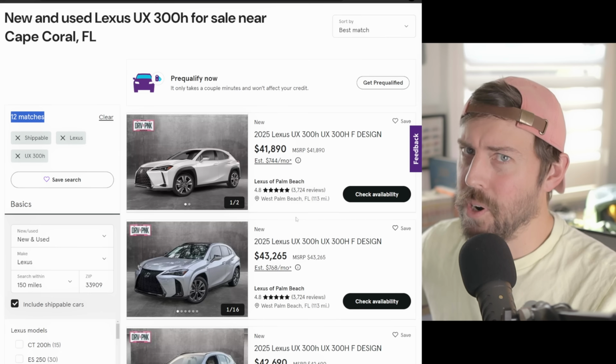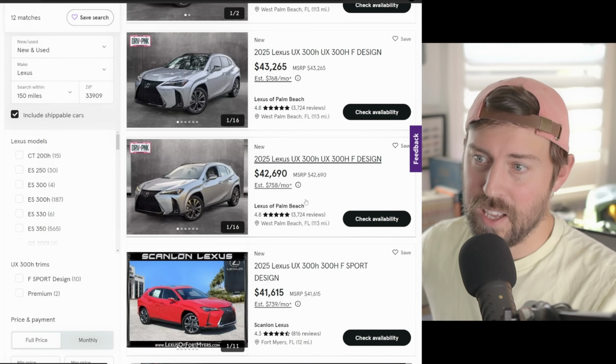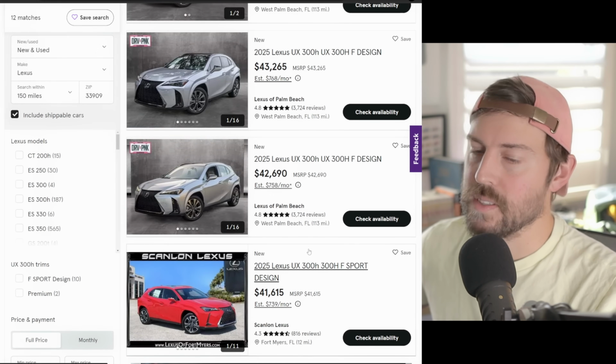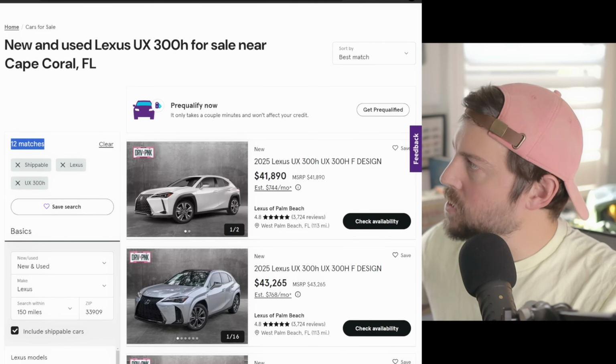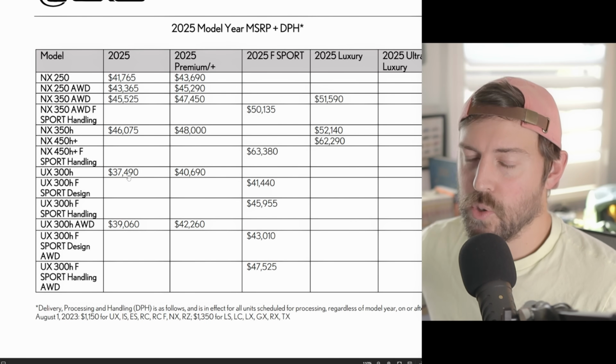And the Prius Prime, if you can find one, is around $42,000. And that's kind of where the UX would start for the decent options. I wouldn't get a base UX. Why would I not get a base UX? Well, let's look at the pricing. The base UX 300H starts around $37K.